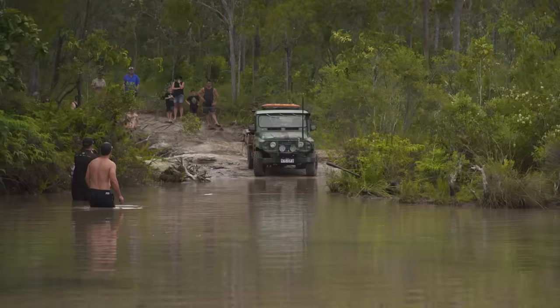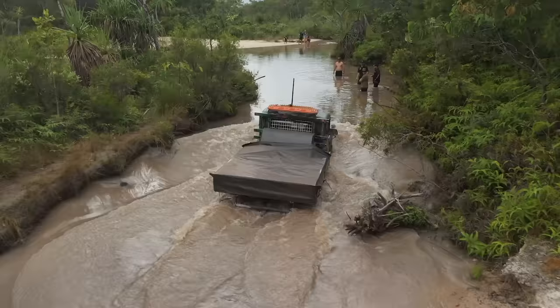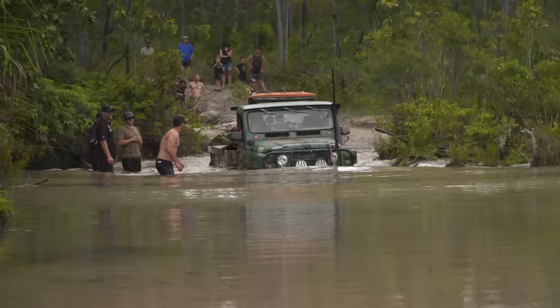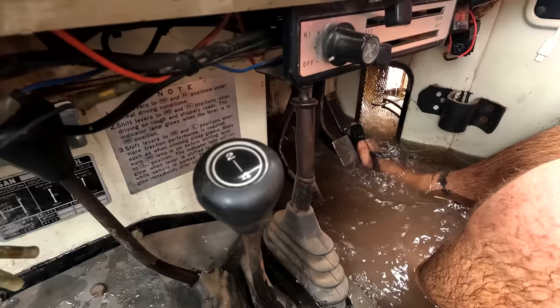All right. Here we go. Oh, little submarine. Oh, my flaps are open! My flaps are open! How are your feet? Is that you? How are your feet? No, did you hear that? They're fully open!